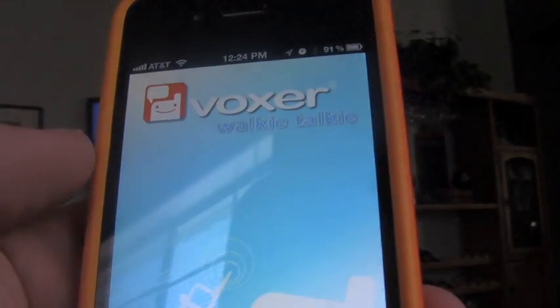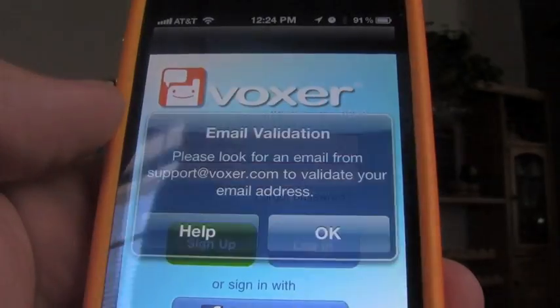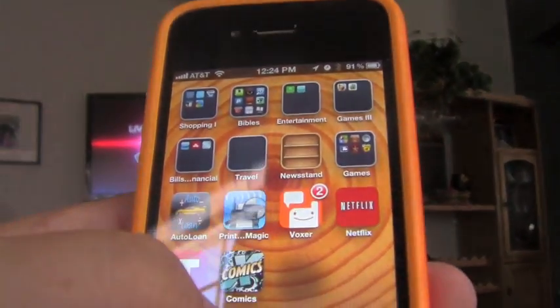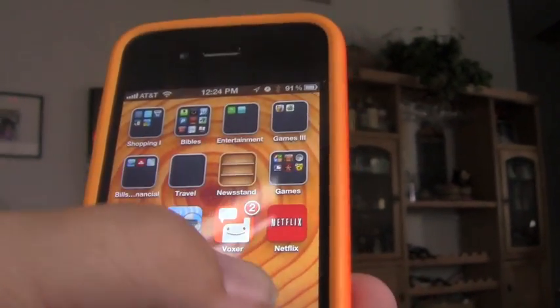Voxer. If anybody doesn't know what Voxer is, Voxer basically turns your phone into a walkie-talkie.